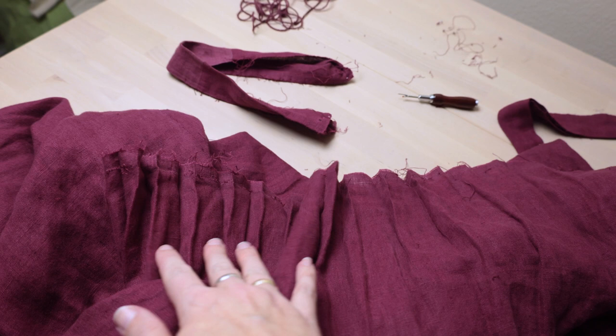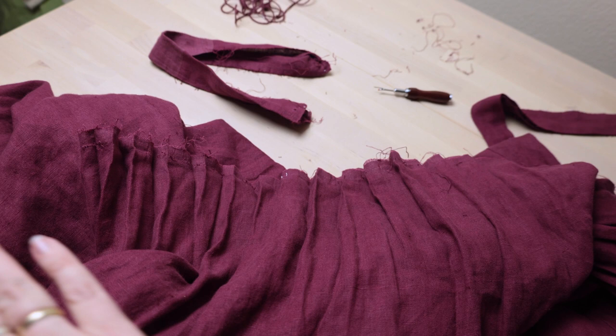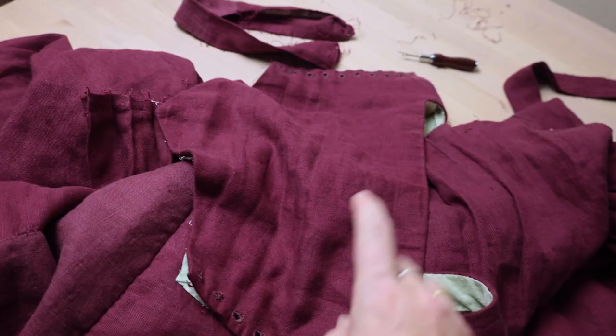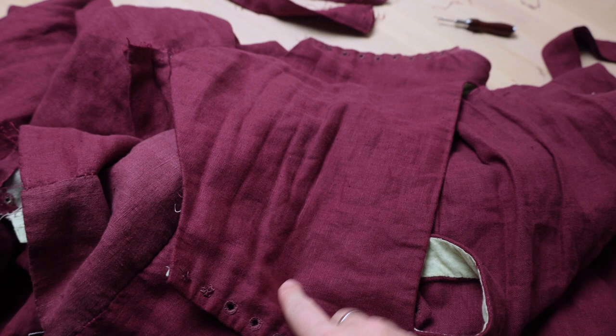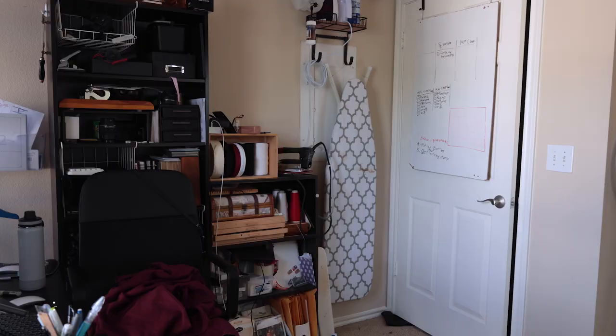I'm going to go iron this so that I have a clean slate, and then I will go back into the bodice and cut a new waistband from it. It'll be pieced front and back, but that's fine. I don't care about that. That's okay.